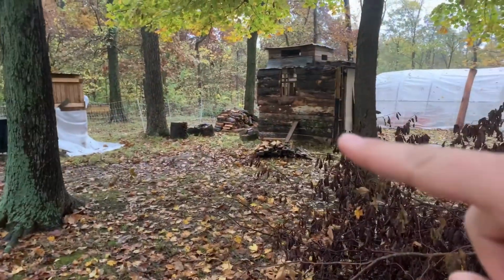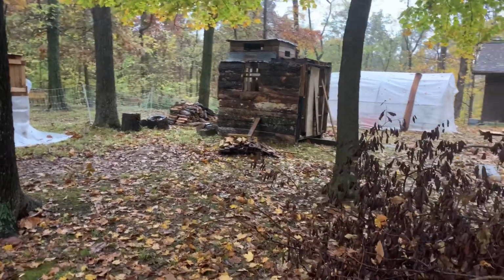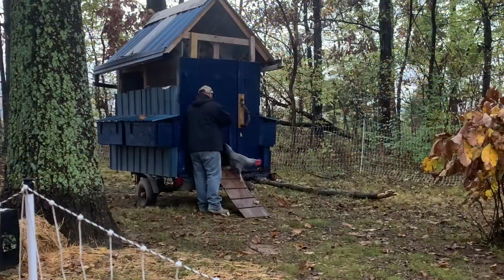It's really good for the maple season that's coming up. Stay tuned for that. That's going to be really exciting. That's almost my favorite time of year. So have you seen in the previous videos? I am almost done with the sugar shack. I'm trying to make it look like an old, I don't know, an old smokehouse or something.